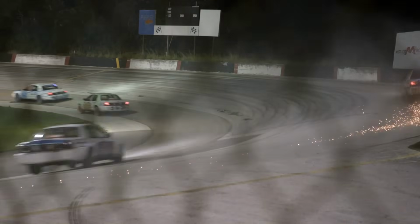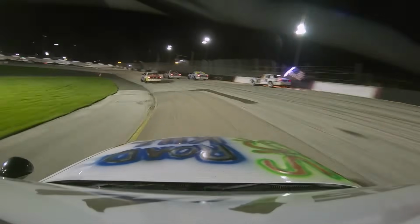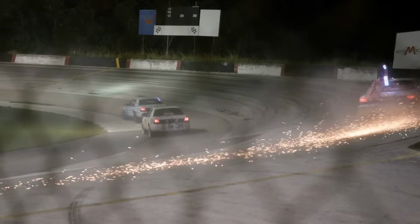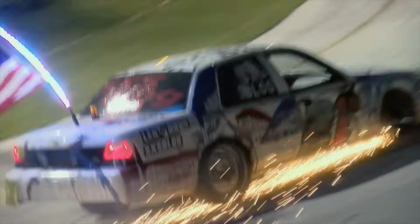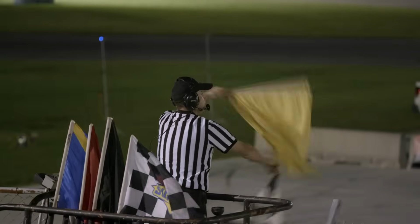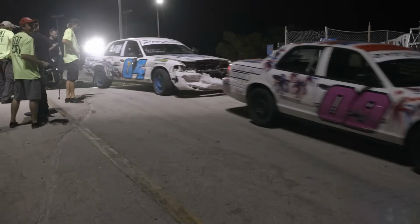Whoa! Oh, wow. Oh, someone's got a tire off. They're throwing sparks. And we're back on caution. Tire just went sailing off that car and it jumped the rail right there. Tire went right over. So AJ, that time in the flag stand, he was waving the caution and the checkered flag. So this 45-minute segment has come to a close.